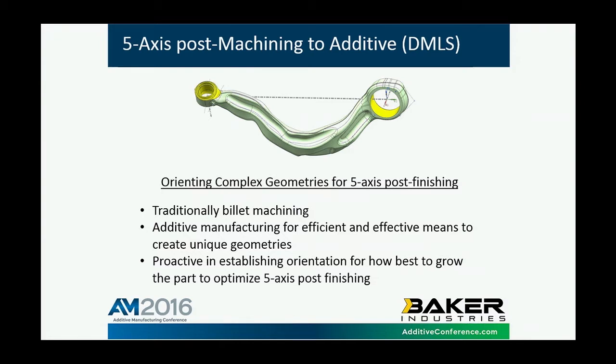A lot of us today think it's still a magical world. We take that software, we grow the part, we cut it off the plate, we clean the supports off, now we have to post-finish. And a lot of people have a hard time understanding how to set this up and how to post-finish it now that I've got it off the plate.